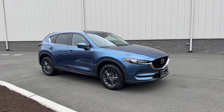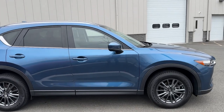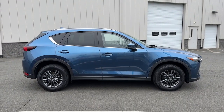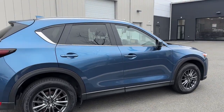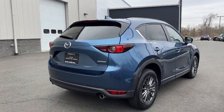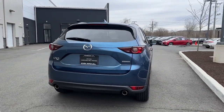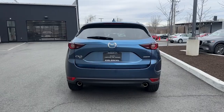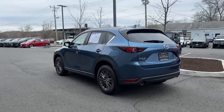Enjoy the view of this 2021 Mazda CX-5. With less than 40,000 miles on the odometer, this vehicle stands out from the rest. Presenting the Mazda CX-5, the efficient crossover with superb handling and a premium interior. Available all-wheel drive capability and flexible cargo space make this driver-focused compact SUV as versatile as it is beautiful.